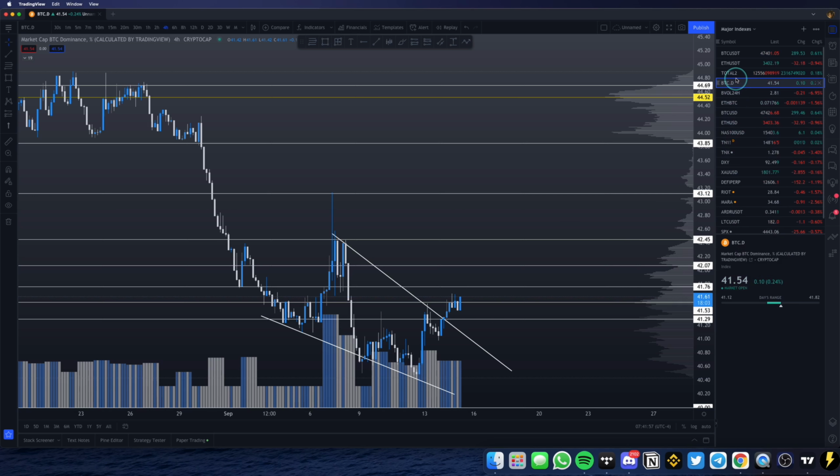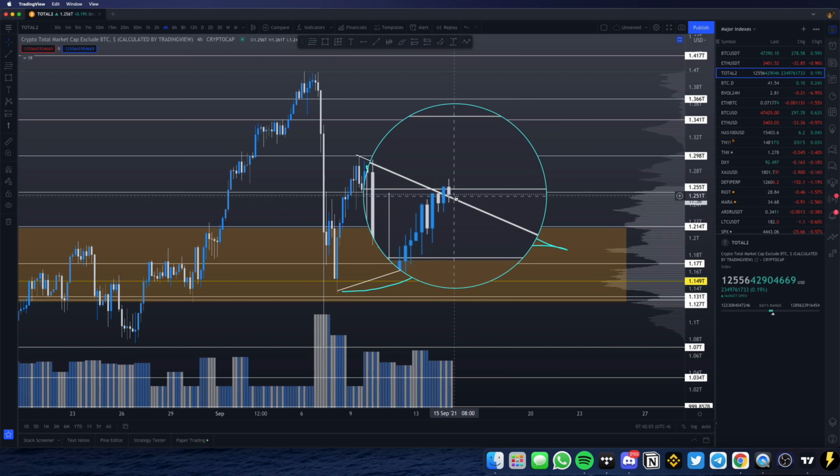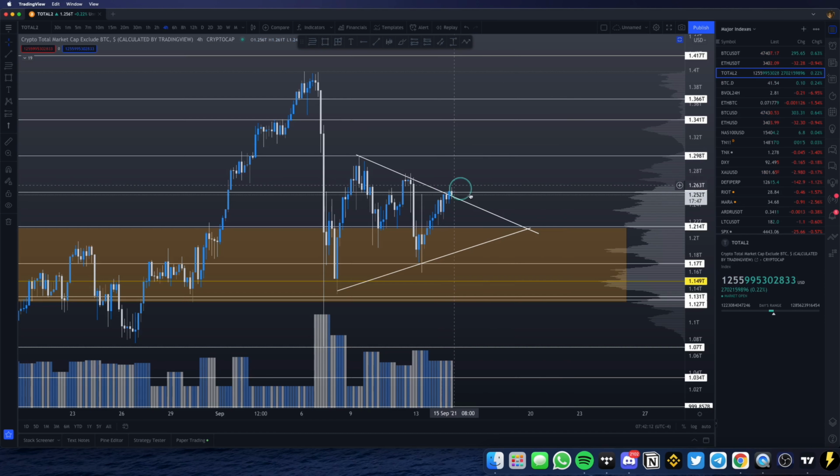But not all hope is lost, because if you just take a look at Total 2, you have already broken out from this pattern right here, and this is an extremely bullish pattern. In fact, if you were looking to get into altcoins, this would be a pretty good level to get into altcoins, because this is trendline support, and as long as we remain bullish, we are going to reach for the next point of resistance. In my opinion, that's going to be 1.3 trillion.